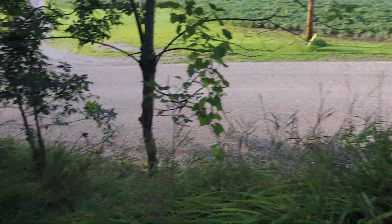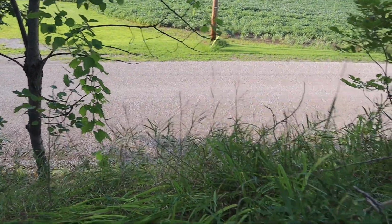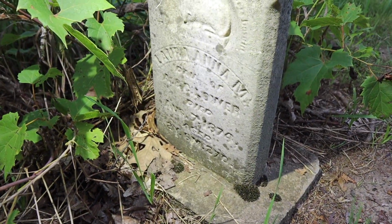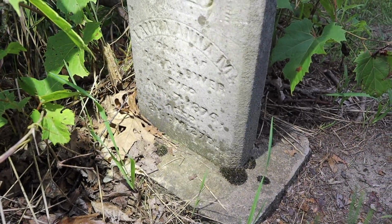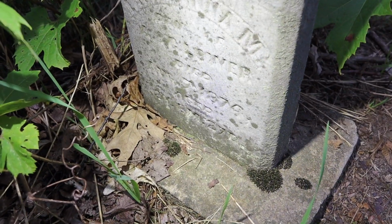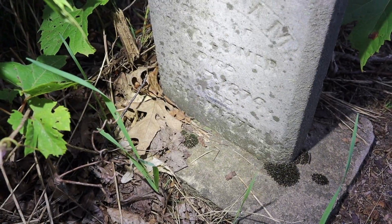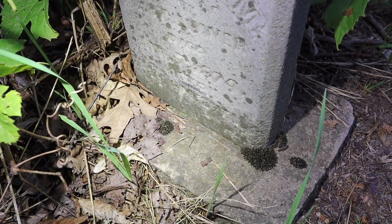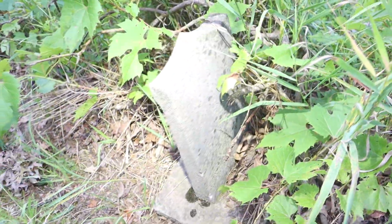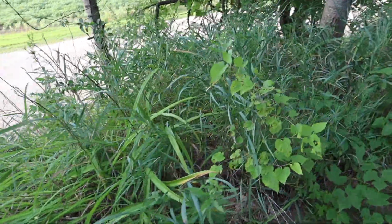And let's see if we can get this. That is a steep hill going down, too. It's like 12 feet, 15 feet down to the bottom there. And then Laura Anna M., daughter of A. and G. or C. Lewis. No, Lower. August 1879, 2 years, 6 months, 2 days. Teetering on the edge there. And I think that's the only one.